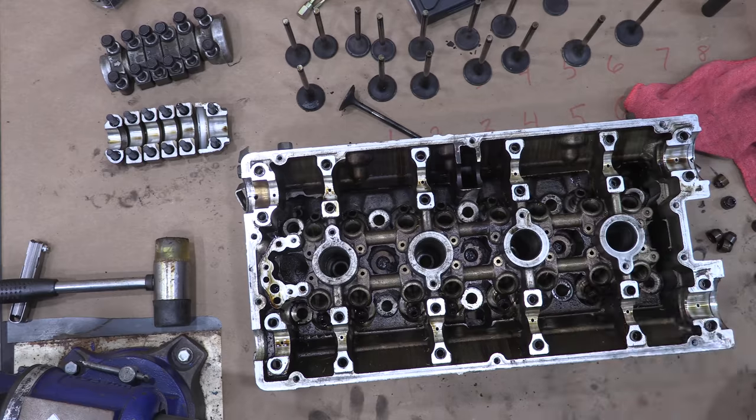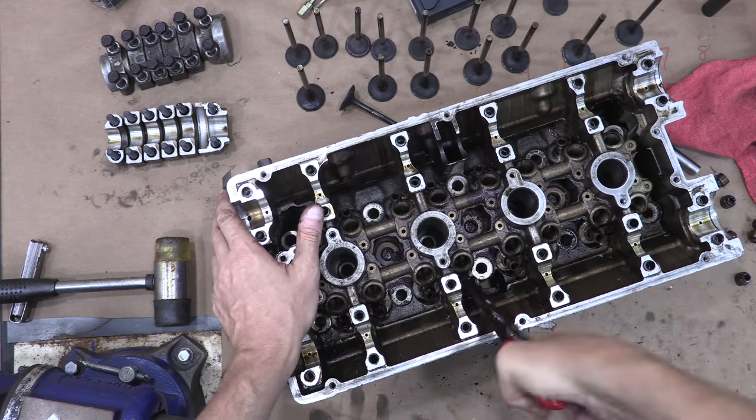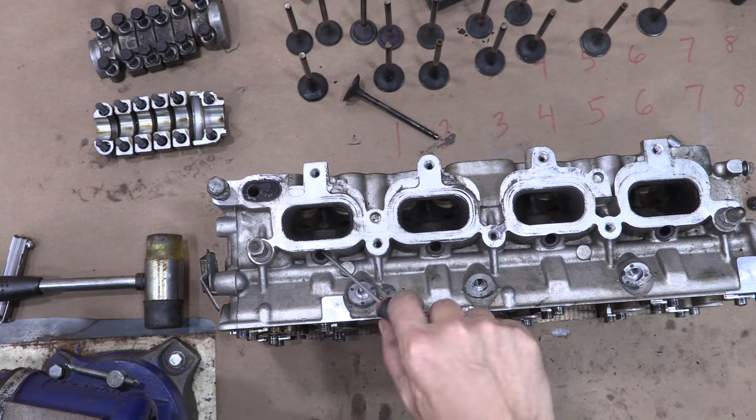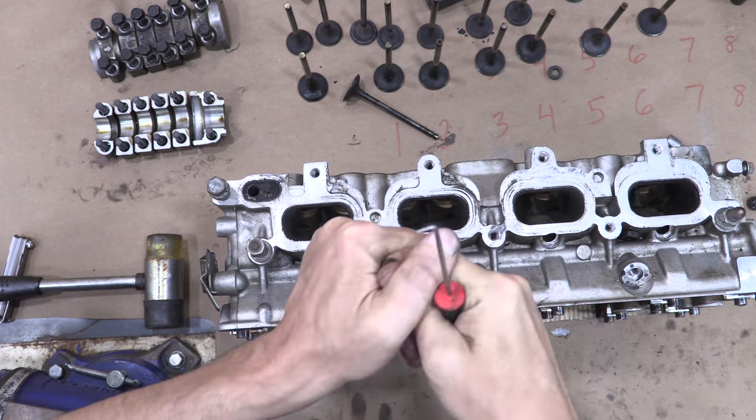The factory valve stem seals are useless to me. They're over 20 years old and will be ultimately freshened up. Injector seals are still hanging out here. They're hard as a very slightly malleable rock.